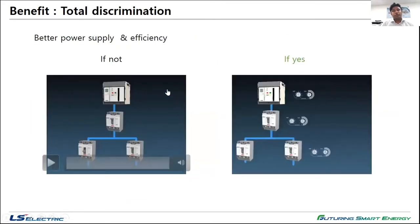Now coming to total discrimination. Why do we need total discrimination? Let's see what will happen if there is no discrimination.